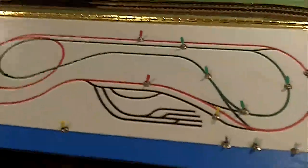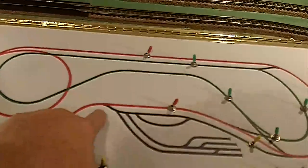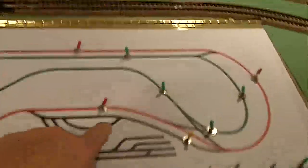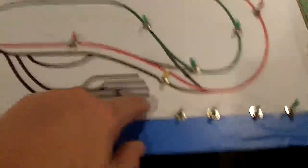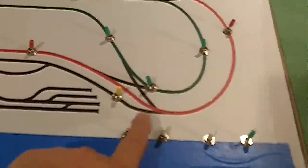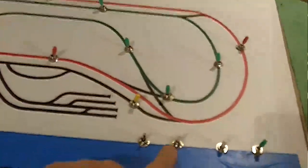Two of these are the new LEDs. Two of them are the old incandescent that I will eventually change. Here's this board. Track 1, track 2. Left power pack, right power pack. Here. Switches, which I should have installed down here and up here instead of running them down here.